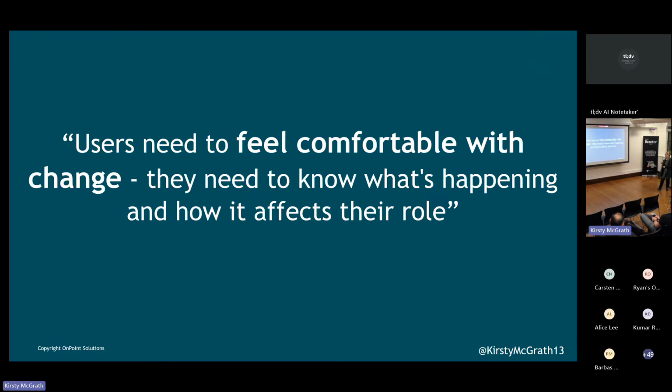Are you ready? I know users need to feel comfortable with change. They need to know how it is actually going to affect their role. So if you say we're rolling out AI, the average user is going, I don't know how to use AI. Half the time they're lucky if they can even do Excel or PowerPoint or Word. And then you're going to start doing AI and we've got it in Planner. I don't know Planner. Do I need to know Planner? And people are freaking out about how it's going to affect their job. So you need to be a little careful in terms of how you're actually pitching this information.